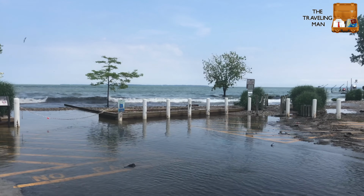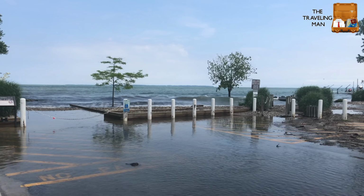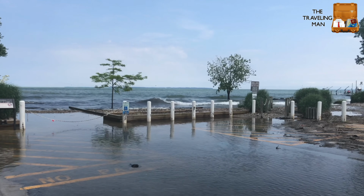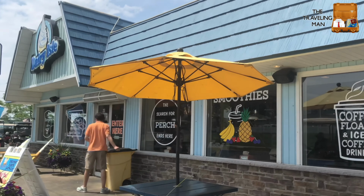I asked one of the locals if this was normal, and they said, "Yeah, the island floods like this from time to time," and I was just kind of like, "Whoa, that sounds awful." This place looked really intriguing, and I hope one day I can return and try it out.